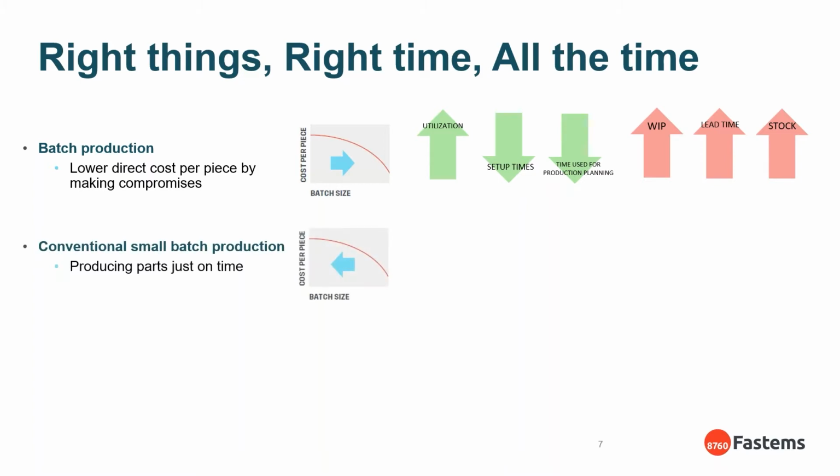The second method is this conventional small batch production. So what happens when we start reducing the batch size? Okay, work in progress goes down, because then we are producing just those parts that are needed, and this means smaller batch sizes compared to the batch production that was presented in the first section. Our lead times are also shorter for the same reason, and then our stock value goes down, so we don't have to tie our capital to those parts that are lying around in the stock.